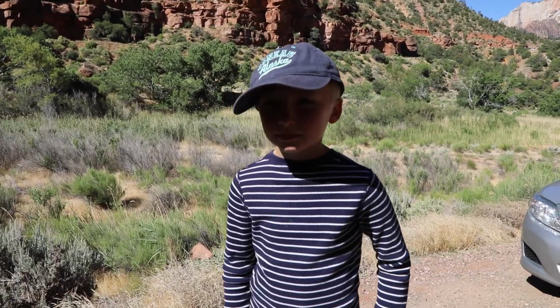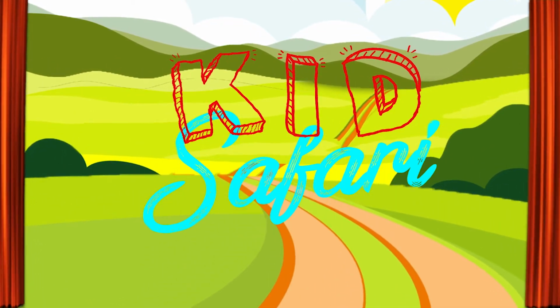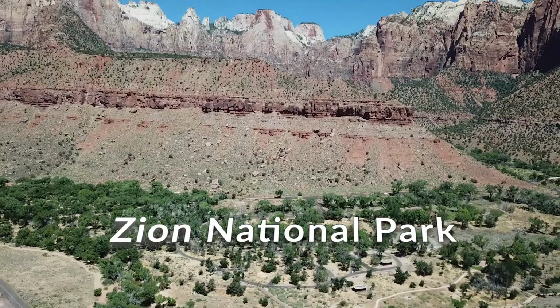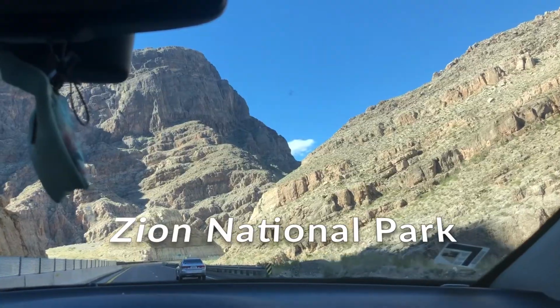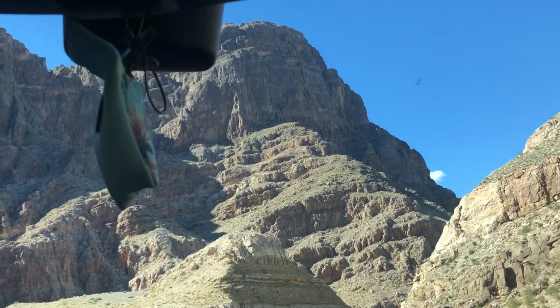Lysander, where are we? Zion National Park. Zion National Park is an amazing place to explore. When you drive in, the world starts looking more and more like you're on a different planet. Really tall mountains, you guys.